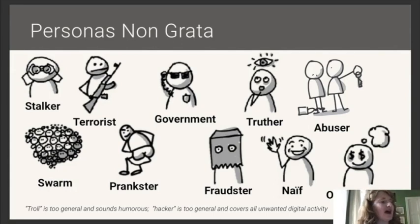There are a couple that are not here. Troll is too general. A lot of these are often referred to as trolls, and also it sounds funny. Sometimes trolling is legitimately kind of funny, so I don't want to use that. It also sounds very non-serious. And hacker, also too general, and any of these can be digital. So a prankster can be a hacker, a stalker can be a hacker, an abuser can be a hacker. So any of these could be a digital attack vector or a physical attack vector.